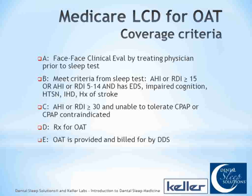Face-to-face with the treating physician prior to the sleep test. One of the things I guess we should bring up at this point is if you are a Medicare provider, either participating or non-participating, it doesn't matter either way, then they have specifically said that dentists cannot have anything to do with the home sleep testing procedure. So in addition to that, the patient, before they get a sleep test, they have to have a face-to-face with the treating physician prior to the sleep test being scheduled. So in other words, they need to go see their physician, and the physician needs to evaluate them and say, yes, you need to have a sleep test.